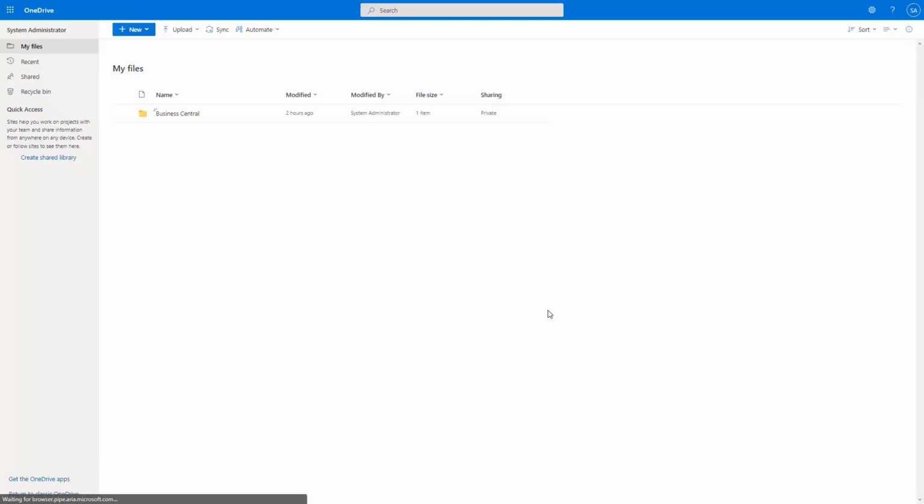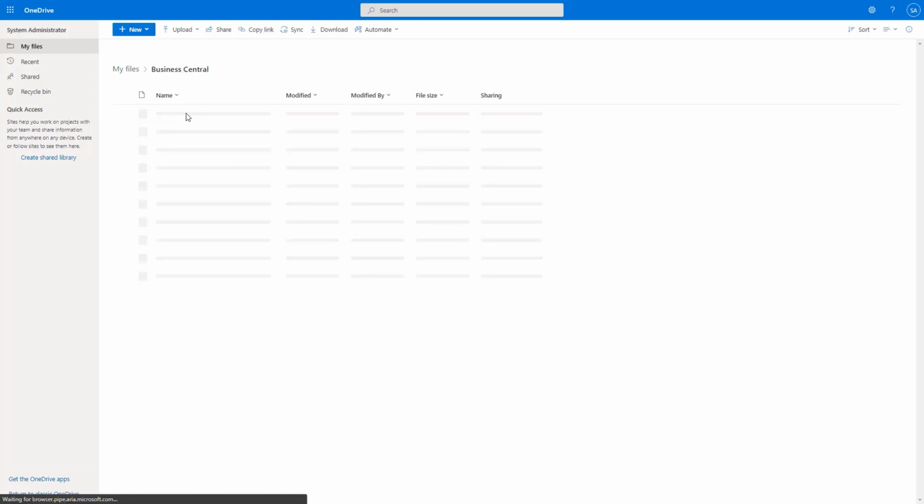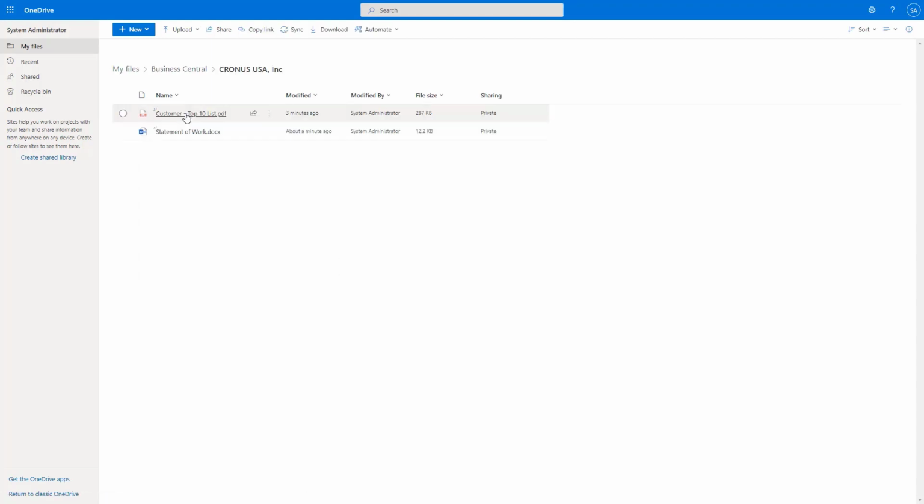When we use the Open in OneDrive action, Business Central creates a folder named Business Central in our OneDrive and a folder for the company we're working in. It puts a copy of the file we selected in the folder and then opens the file. The files in the folder are private until we decide to share them with others.